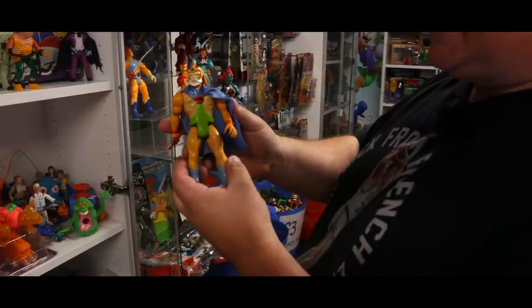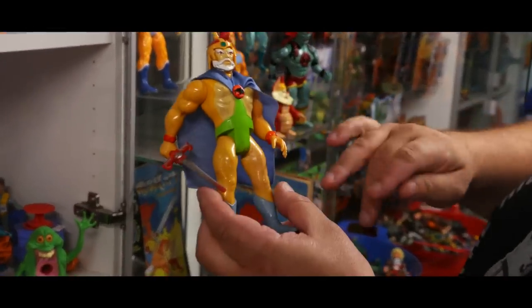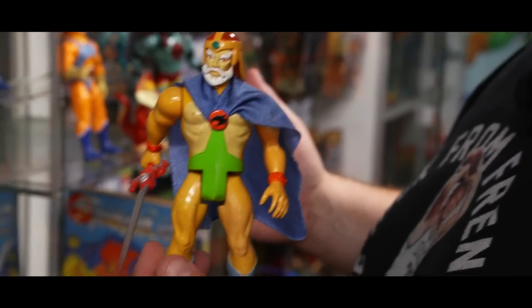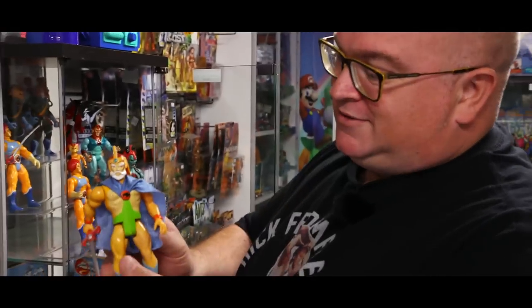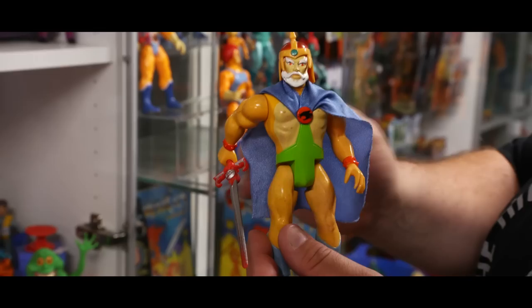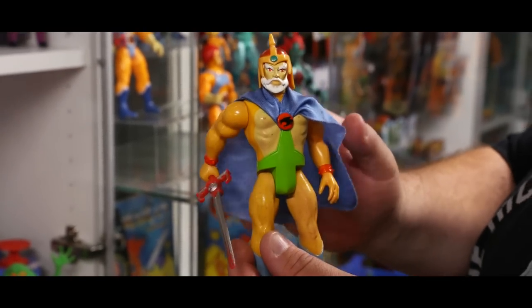Now, he's not the cleanest. He's got the old problems with the legs, as with the Thundercat. But price-wise, he's £100, which for a jogger nowadays is very reasonable. So we're going to clean him up when we get back, do something with him, and we're going to take him home.